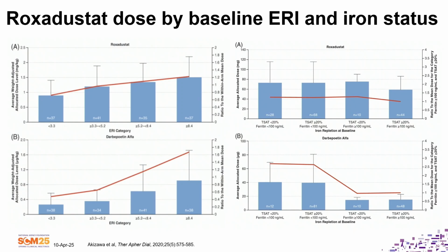And so then the red line is the roxadustat dose. So what you can see is that people who needed more ESAs at baseline needed more roxadustat than those who needed less. But the difference wasn't that great compared to the difference in ESA. So this was the point that the authors highlighted, that there's a much steeper increase in the amount of ESAs that you need. And then here is looking at iron sufficiency.